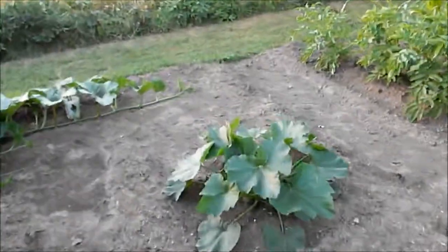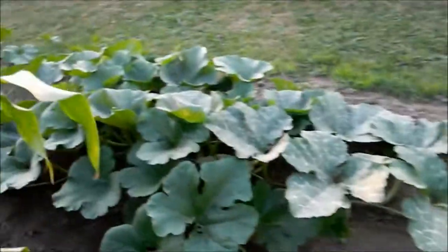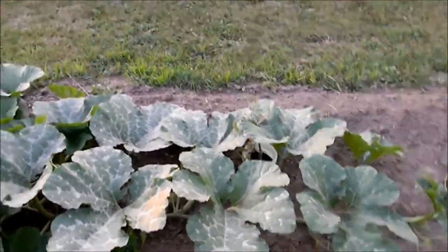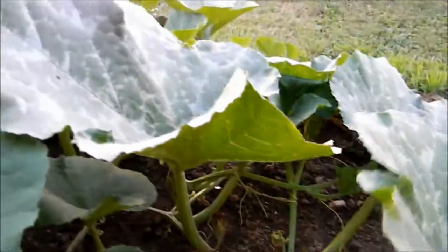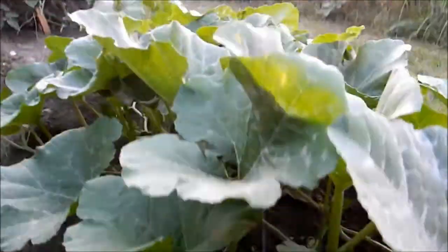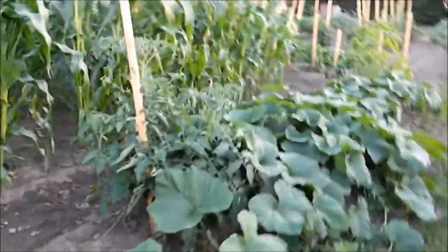More zucchini growing. This butternut squash. Actually, no. This one, the first one is a pumpkin, and I'm not sure if we're getting any pumpkins in here yet. I can't recall. Although we are finally starting to get some little butternut squashes growing.